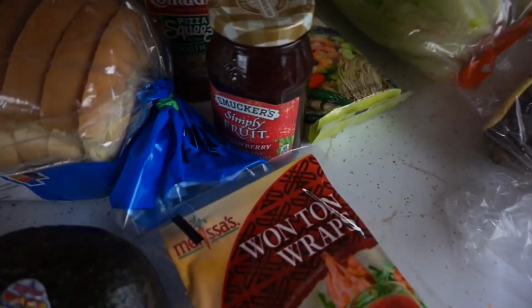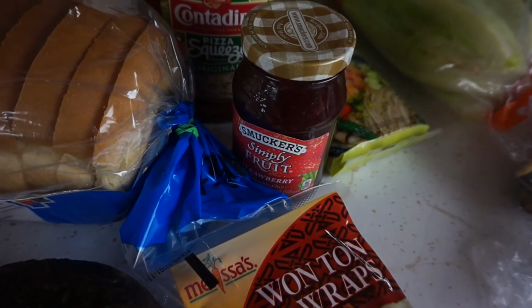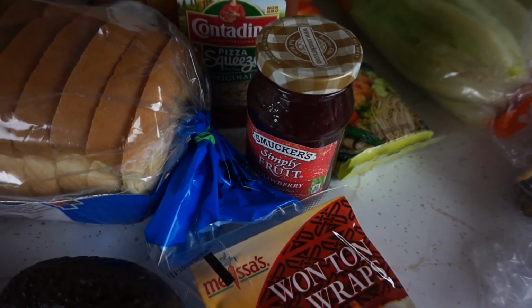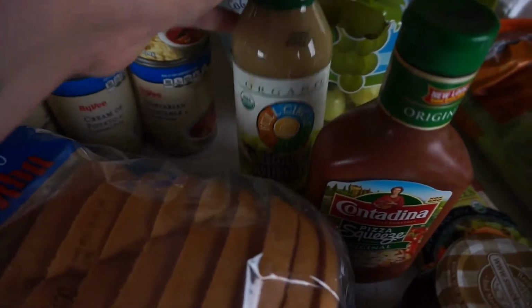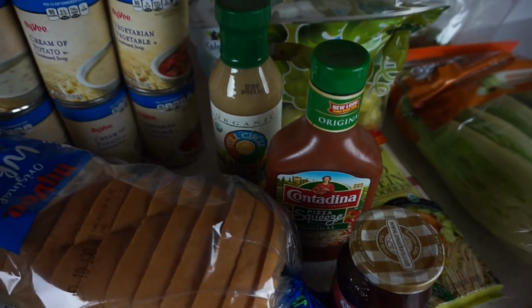And then this Simply Fruit spread, which is just strawberries, doesn't have sugar or anything, so it's of course twice the price. That was $3.19. This organic honey mustard dressing back here, that was $2.99.